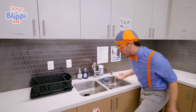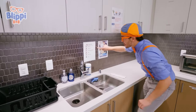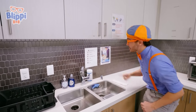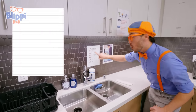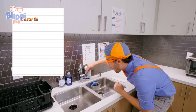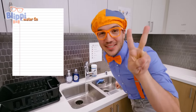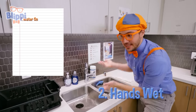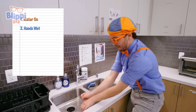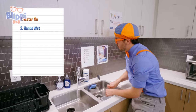Oh, check it out. This is a sink where we can wash our hands. Ooh, and look, it's all the steps to properly wash them. Step number one says, water on. Okay, here we go. Whoa. Okay, step number two, hands wet. Okay. Now that my hands are wet, we can go to step number three.